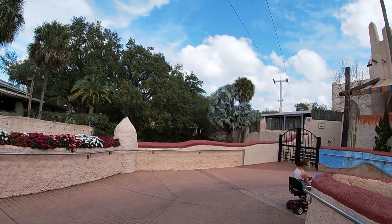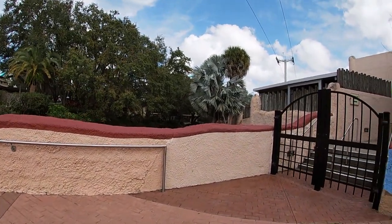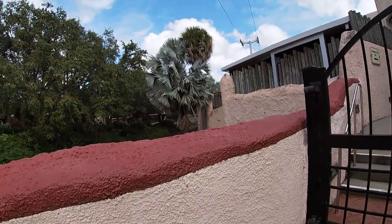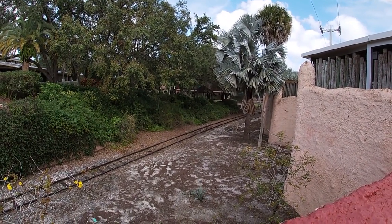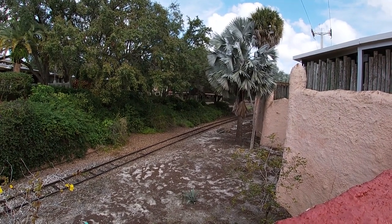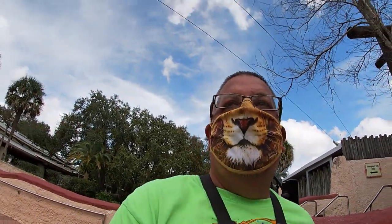Walking down into Pantopia, there's the train station that has not been opened for quite some time. Word has it that the roof there leaks and it's not really used, so they're not really going to fix it up. You can still hear the roar of the Kumba. Continuing to walk down into Pantopia.